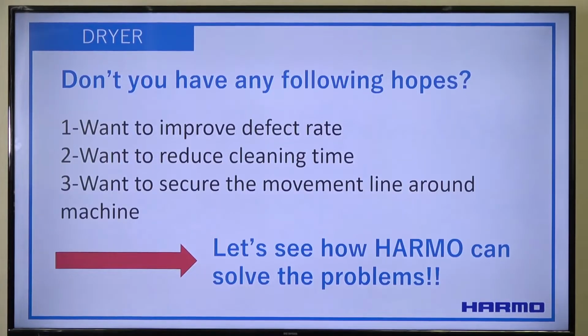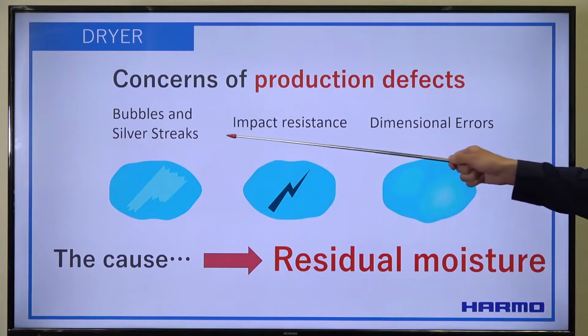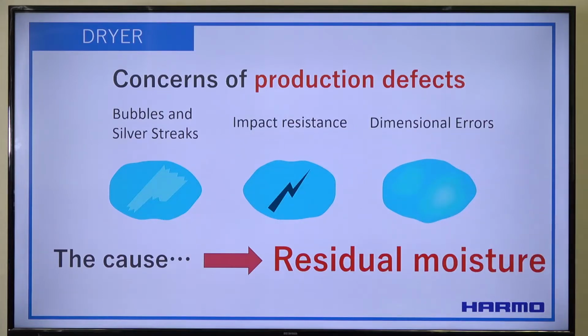First, don't you have any of the following hopes with your current dryers? Want to improve defect rate? Want to reduce cleaning time? Want to secure the movement line around the machine? We will introduce solutions to the hopes that you might have. For example, as customers' problems regarding quality of molding, we can name appearance defects such as silver streaks with PA, a lack of durability and impact resistance of PBT, and shadow defects on clear products of PC. The cause of these problems might be the remaining moisture.